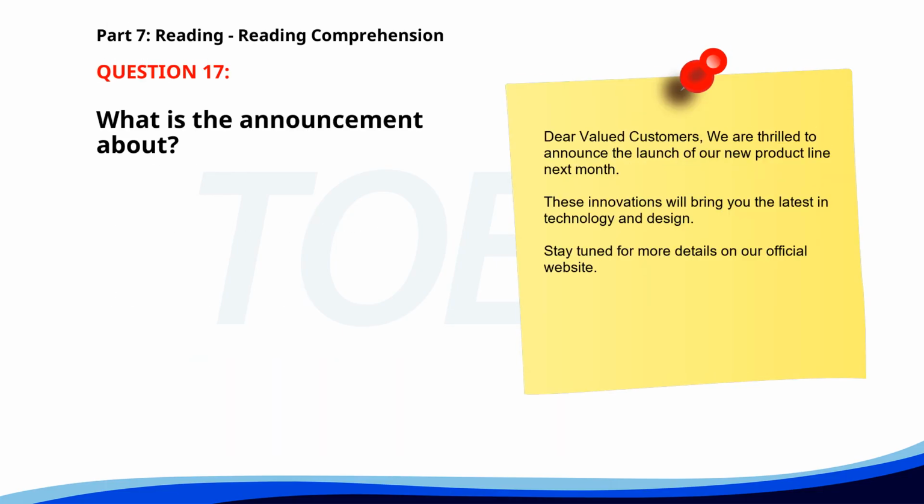Number 17. Dear valued customers, we are thrilled to announce the launch of our new product line next month. These innovations will bring you the latest in technology and design. Stay tuned for more details on our official website. What is the announcement about?